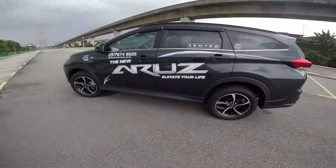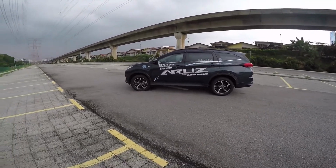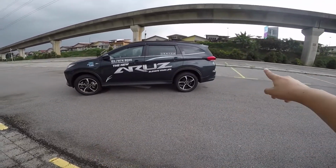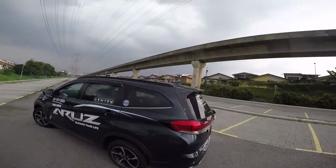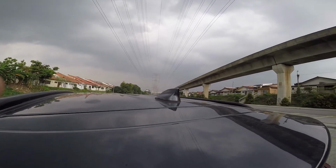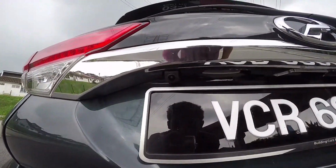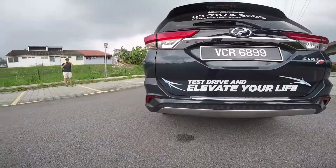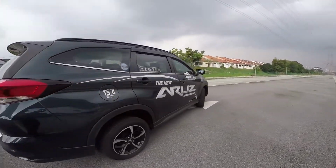And the overall silhouette of the car, it does look good, really. It does really look good. You got the short overhangs in the front and then the larger ones at the back. And those of you who don't like the regular old antennas, you'll be pleased to know that you have a shark fin antenna over here. Reversing camera is also a treat, a nice thing to have. Reverse sensors and front sensors all around. Good.